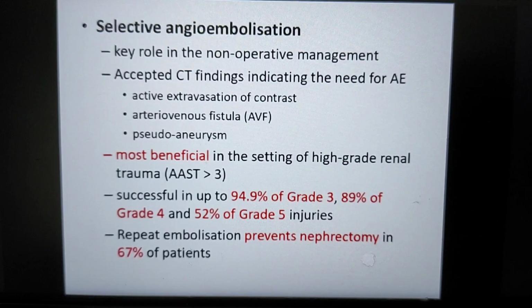Most angioembolization is most beneficial in the setting of high-grade renal trauma, at least AAST grade more than 3. Angioembolization is successful in up to 94.9% of grade 3, 89% of grade 4, and 52% of grade 5 injuries. Repeat angioembolization actually prevents nephrectomy in 67%.